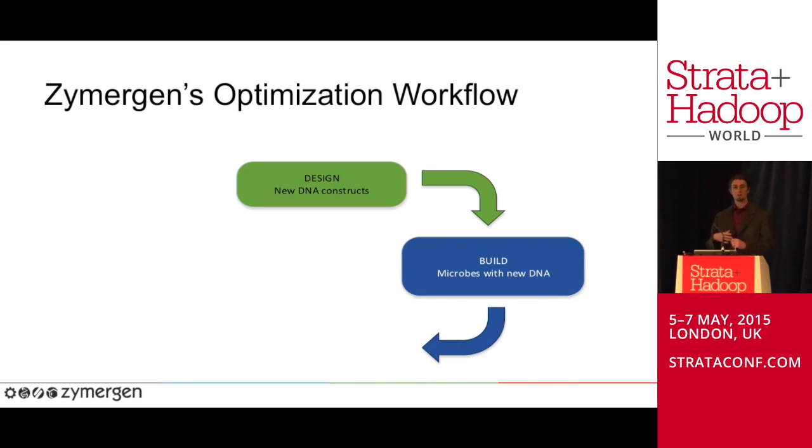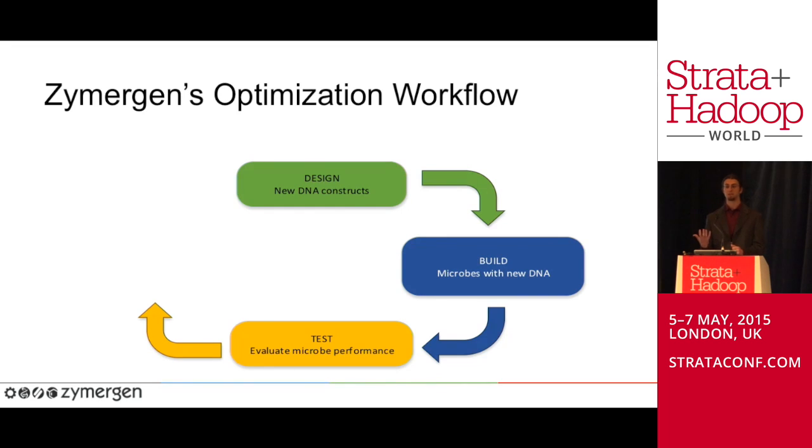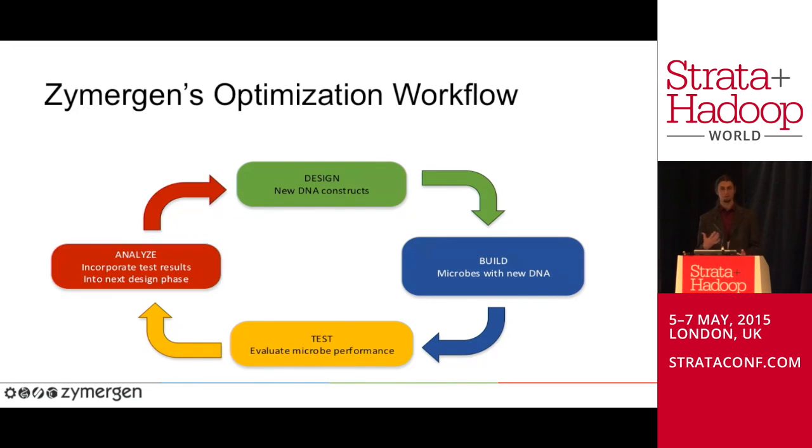In the second phase, we build the microbes that actually have these genomic changes. So we might come out with 1,000 different microbes in a tray, each of which differs in one small position in its genome from its neighbors. We then test these microbes, feeding them sugar and seeing how much of a chemical they produce. And in our final analysis phase, we incorporate all of this information into our next round of genomic designs, concentrating and aggregating the results of winning changes in the genome, and also looking at failures and other side conditions that might be arising, and using those to direct our future course of events as well.